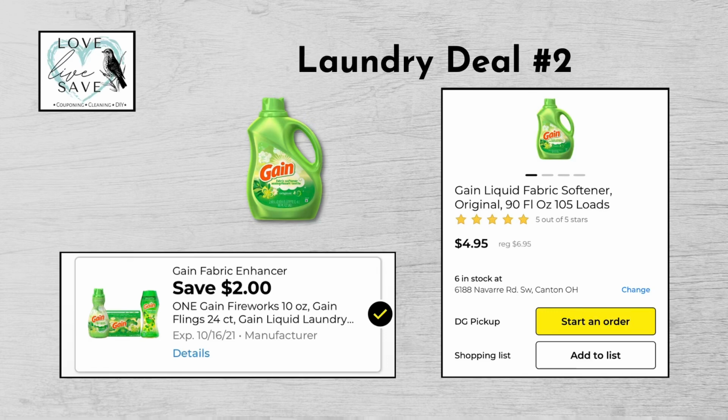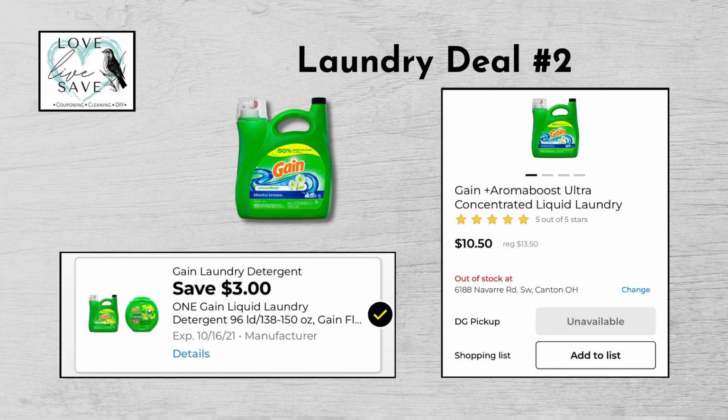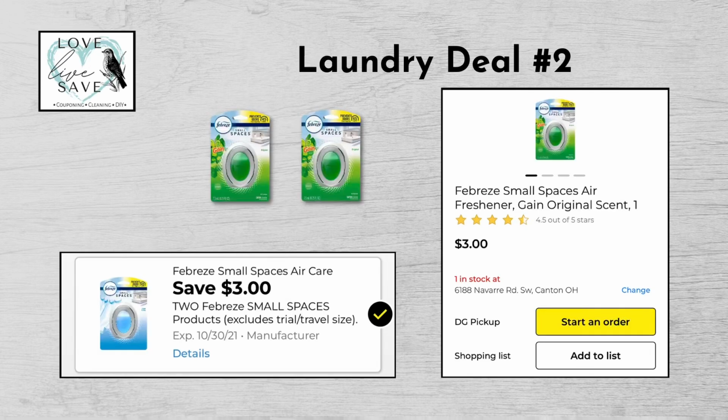For our second laundry deal, you could grab one bottle of Gain Fabric Softener for $6.95 and clip the $2 off Gain Softener digital coupon. Grab one of the 150-ounce size bottles of Gain laundry detergent for $13.50 and clip the $3 off Gain detergent digital coupon. Grab 2 packs of Febreze Small Spaces for $3 each, makes them $6 for both, and then clip the $3 off of 2 Febreze Small Spaces digital coupon.